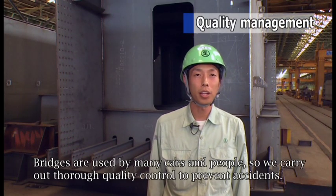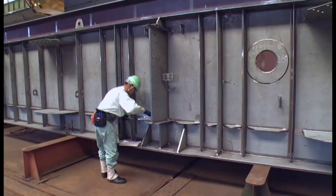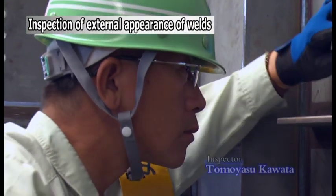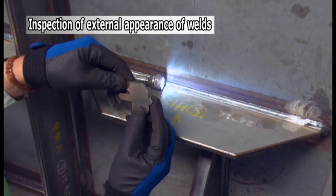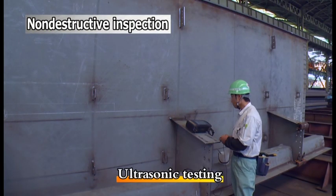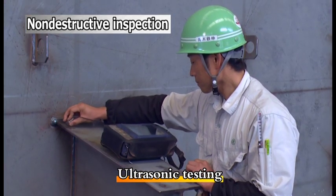Careful visual inspections are carried out on the external appearance of welds to check for any flaws on the surface. Inspections are carried out to check for internal flaws through radiographic and ultrasonic testing.